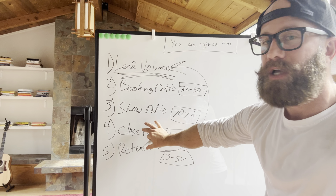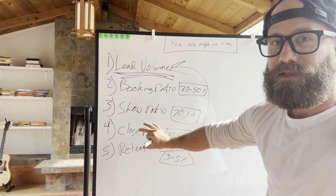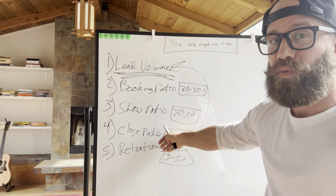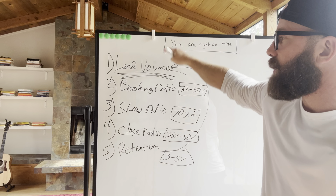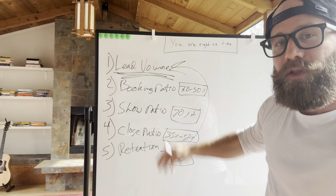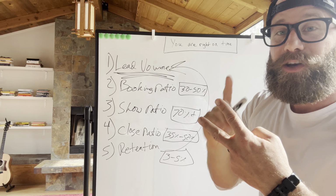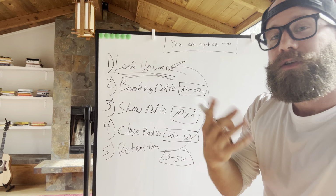So maximize your time on these face-to-face activities, or spend your time developing systems so that your team can do these things well. And the less time that you spend on this top half of the funnel, the more time that you have for focusing on developing your team and doing all the face-to-face activities well. So I hope that helps you.